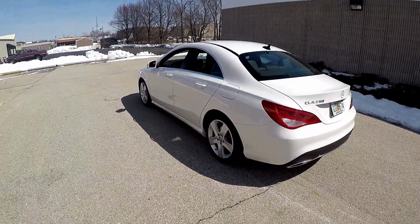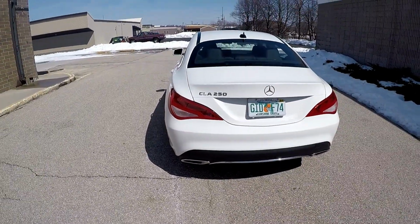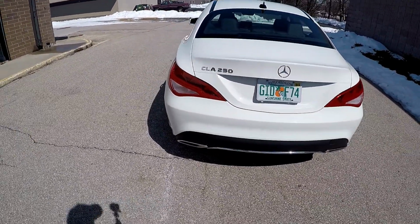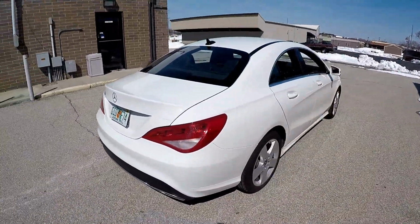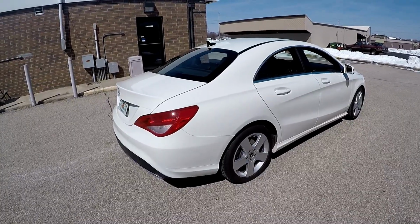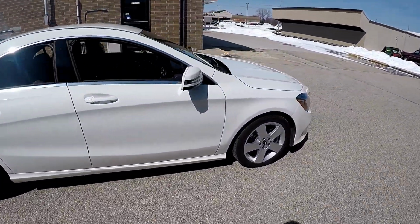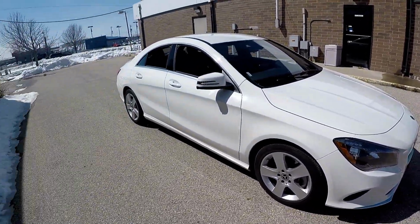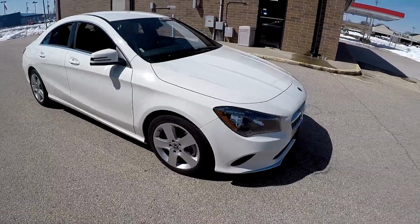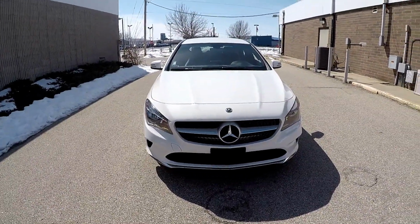So kind of get the rear angle. And overall, I'm definitely a Mercedes fan, and this car, from a design perspective, it doesn't disappoint. Got your dual exhaust, LED lights, definitely something that from a design perspective, I think they did it right from every angle. Got the integrated turn signals in the mirror. And swing it right back around to the front. Definitely looks good from the front.